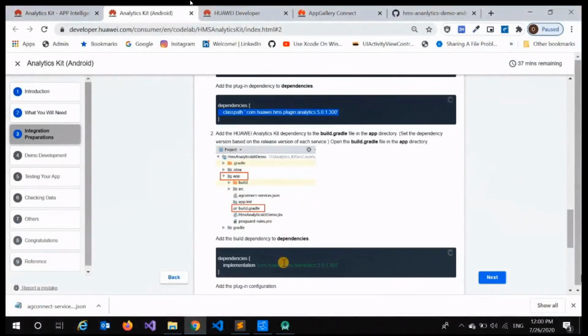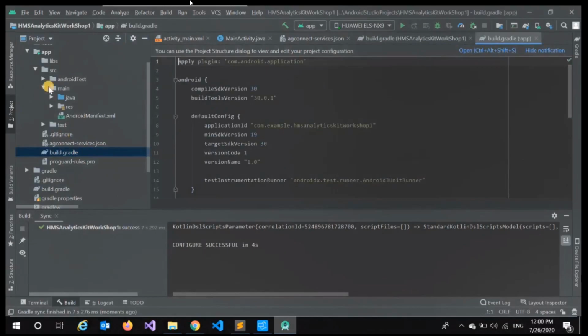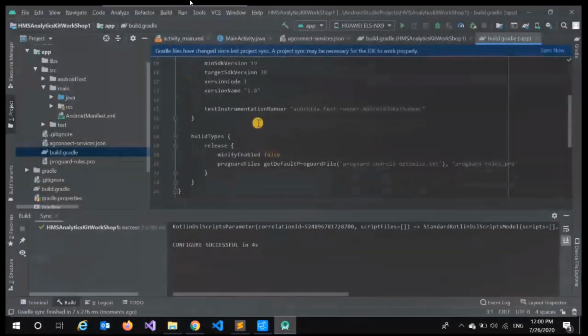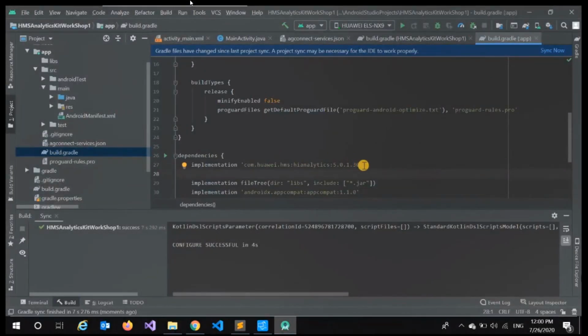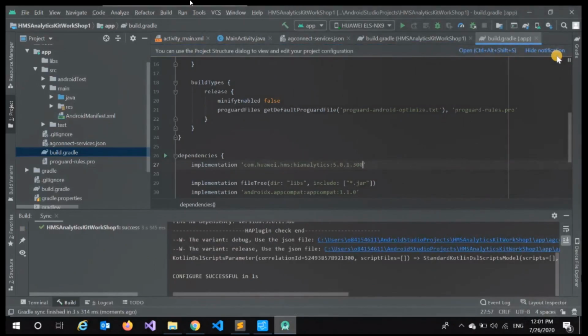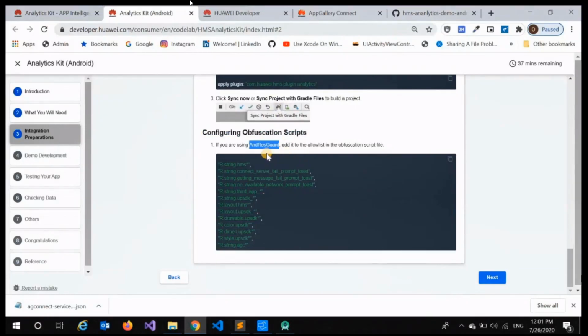And at the build gradle at the same level of the app, like this, we need to add the plugin. And we need to add the dependency that we need to use, which is the analytics kit. So we need to put the analytics kit, like this. And then I will click sync. Okay, everything is syncing successfully now. As you see, if you are using resource grade, you need to add the obfuscation code, but for now I am not using it, so I will not add this code.